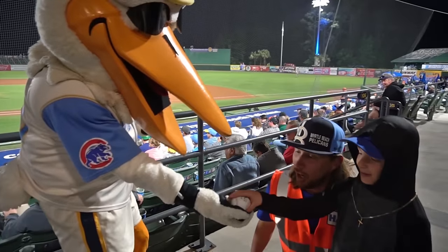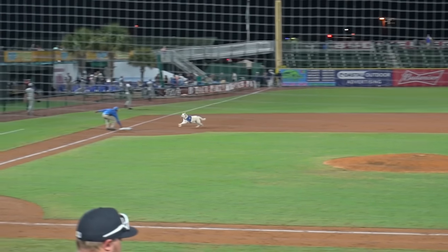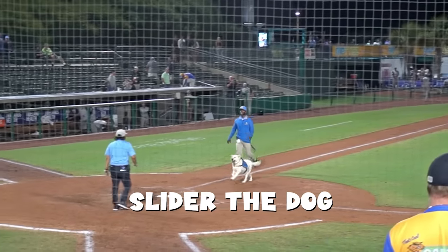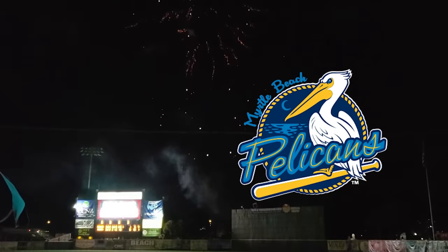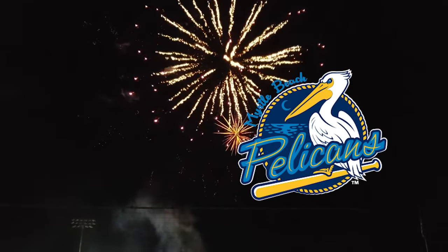Let's see what it says. Oh, it says splash, and the Billikens win the game. Look, there goes Slider. He's running the bases. Wow. Look at all of the fireworks. Thanks to Myrtle Beach Pelicans for what an awesome time we've had today. You should go check out a game.